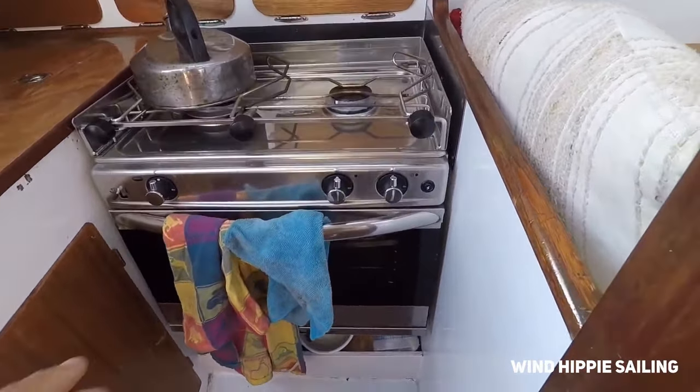Over here, our tiny little galley. So my sink. Here's our fridge, which is actually really exciting. We just got it working. Aladino just fixed it. It had been broken all summer. But now we finally have a fridge, which is going to change things a lot for us.